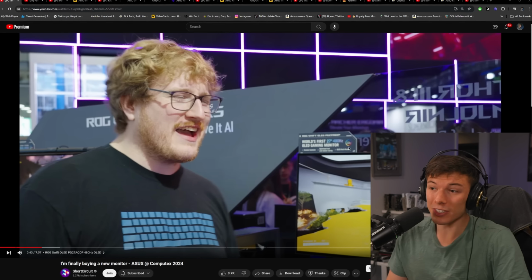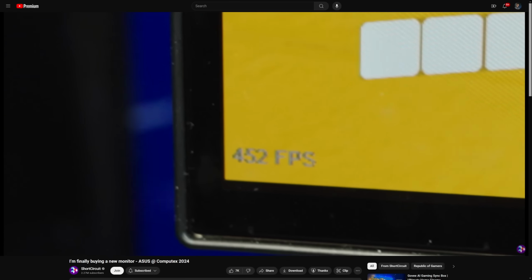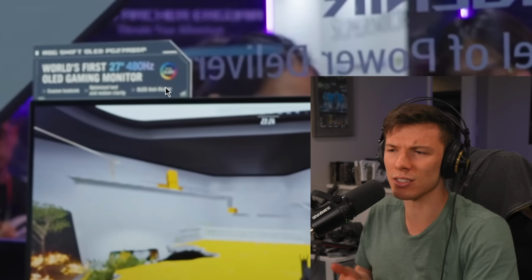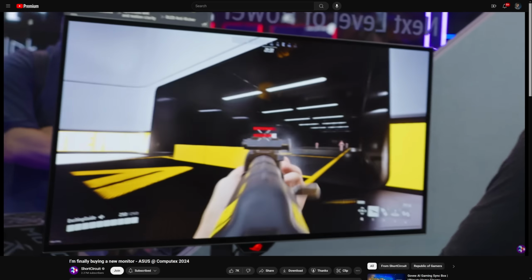And also we're getting monitors like this. It's a 1440p 480 hertz monitor. Monitors are getting insane refresh rates. This is probably a monitor that I don't think a lot of people are going to be buying. It's I think like $1,000, but just to give you an idea of how far monitor technology is going.